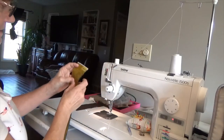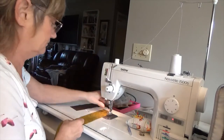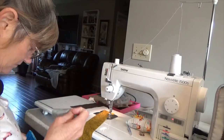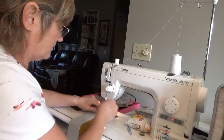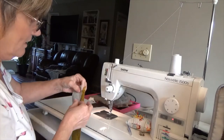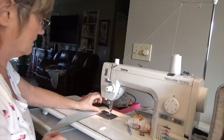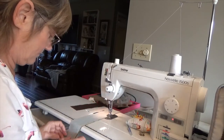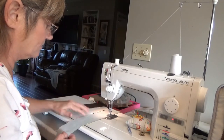There's the set. Oh, I should just set them all in my lap here. She has her stitch length on a low stitch length because you cut into these so much. And straighten them out as we go without stretching.